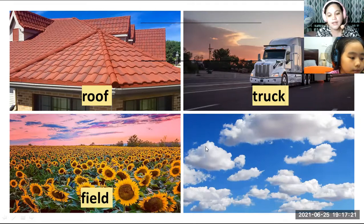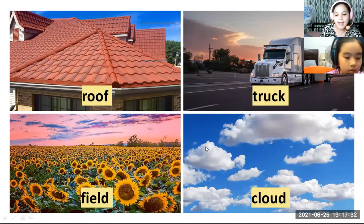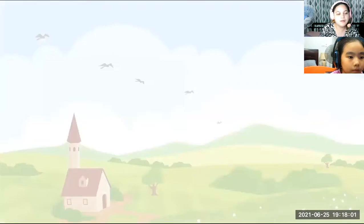Okay. All right, next one, Akiko. It's a cloud. Yes, a cloud or a sky. So what is the color of the cloud? White, blue, and pink. Okay, it's white, blue, and yeah, well, in the afternoon, it has color pink or some kind of orange. Okay, next one, Akiko.